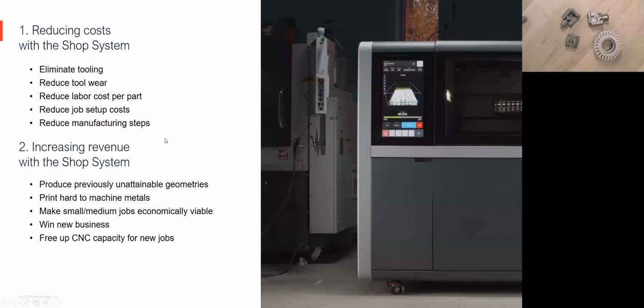So this system allows you to greatly reduce costs, because of course you're eliminating your tooling. There's no tooling involved. Since we're simply printing the part, we're reducing lots of tool wear. We're reducing labor costs per part because we can set up this entire build with all these different geometries in just an hour or two. We're greatly reducing our job setup costs because we don't have to set up all this fixturing as well as all these complex CAM programming. And we're greatly reducing our manufacturing steps as well because we just have to touch up criticals if necessary. Of course, the parts are fully functional out of the furnace.